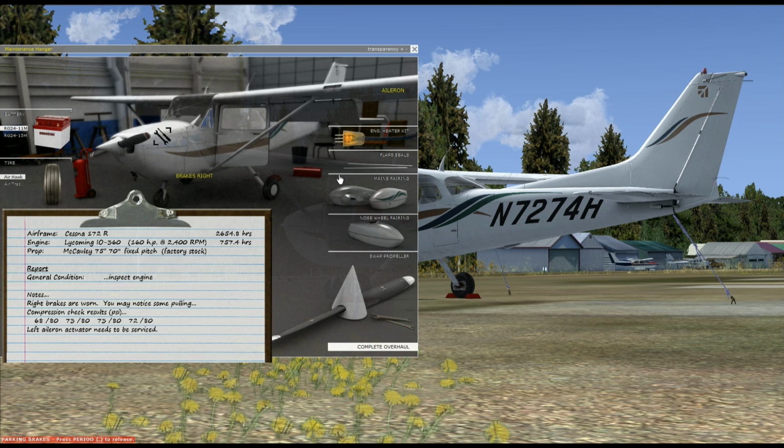Up here you've got the aileron, and down here you can see the aileron actuator needs to be serviced. Now I'm going to go ahead and leave that as is and just see what happens. The brakes on the right hand side also are worn as well. In reality, you'd replace that aileron the first sign that it gives you trouble, but we're just going to run with it today and see what happens. Okay, so that's the hangar done.